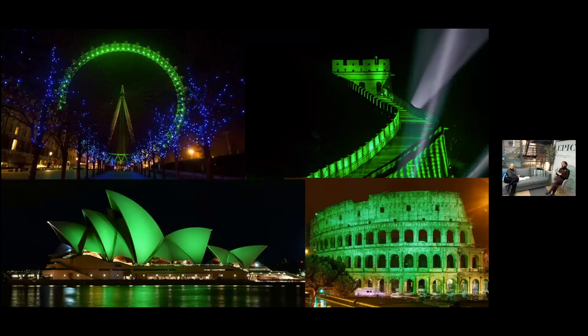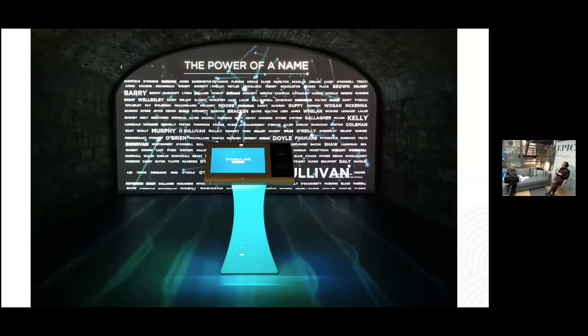We also pay homage to the Tourism Ireland Global Greening, which is a celebration of St. Patrick's Day across the world. So hence we have many, not just the ones on our screen, but many iconic buildings globally, which are greened to honour St. Patrick. And also in our vaults, we have a new exhibition, which is called Power of the Name. This is an exhibition where people can record the names of their family members who have emigrated and thus honour them in a certain way.